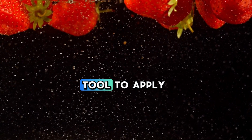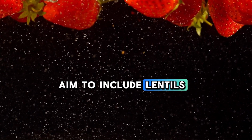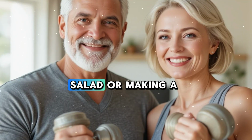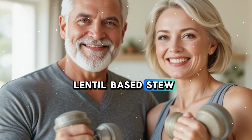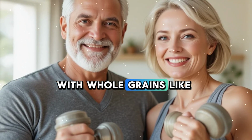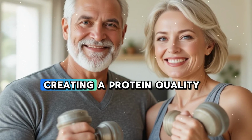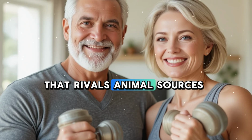Now here's a simple tool to apply. Aim to include lentils in at least 3 meals per week. This could be as easy as adding them to soups, tossing them into a salad, or making a lentil-based stew. If you combine them with whole grains like rice or quinoa, you complete the amino acid profile, creating a protein quality that rivals animal sources.